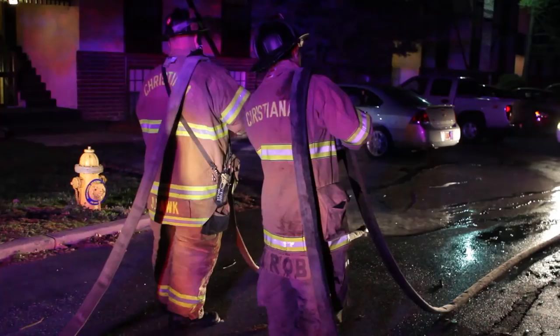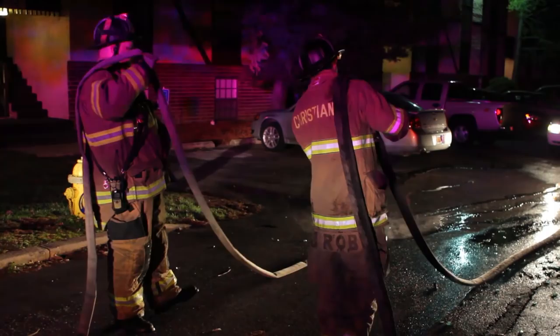About 3 o'clock in the morning, we're alerted to a car fire in the Village of Kent Apartments. We arrived. Found a mid-sized BMW, pretty well involved with fire. So we stretched the front bumper, its three-quarter line, extinguished it. Doesn't seem to be any extension. No injuries at this time, but the fire marshal is going to come out and investigate.